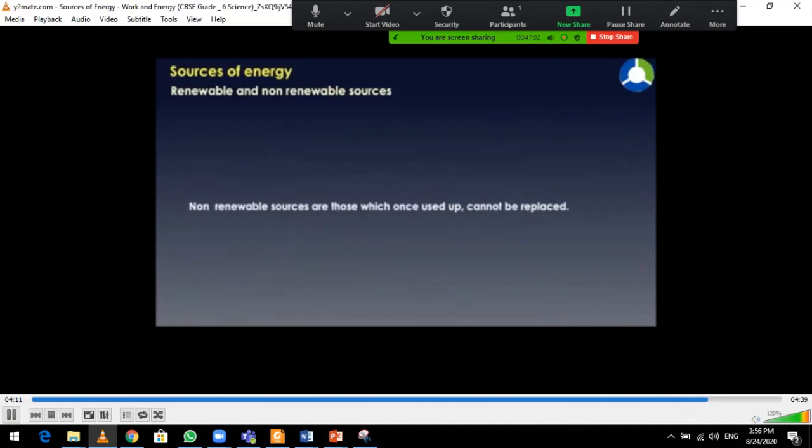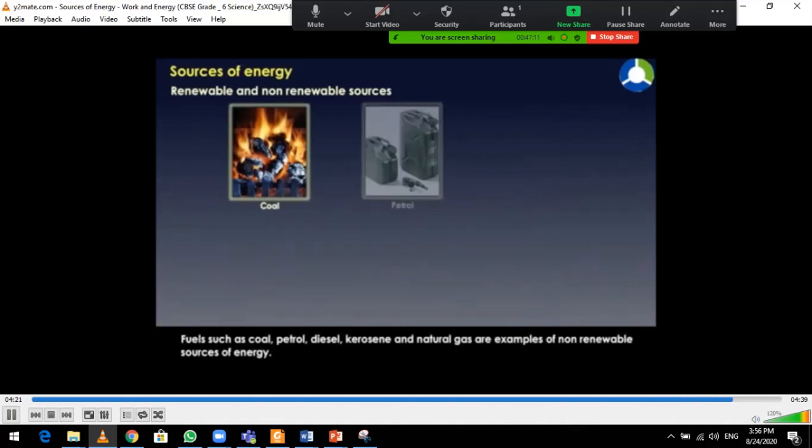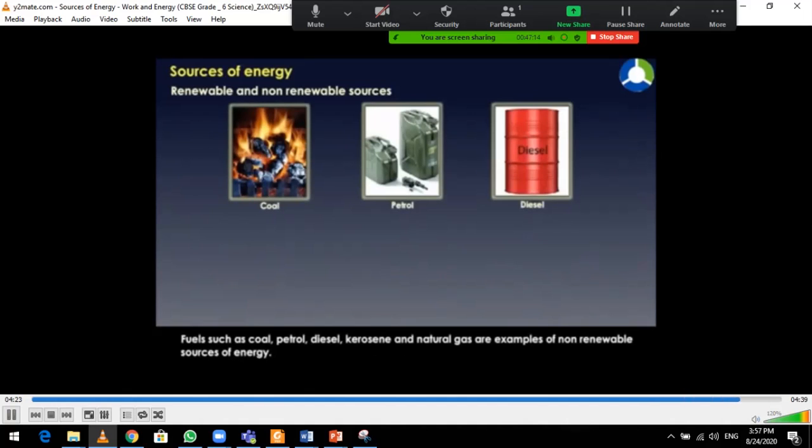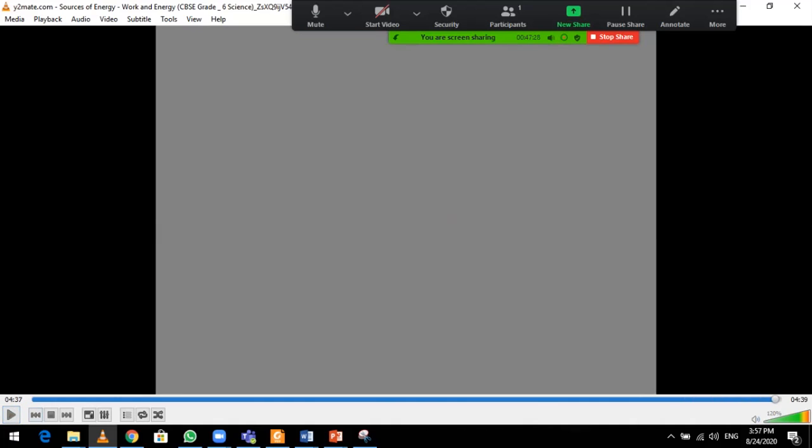Non-renewable sources of energy are those which, once used up, cannot be replaced. Fuels such as coal, petrol, diesel, kerosene, and natural gas are examples of non-renewable sources of energy. In this way, you learn more about sources of energy, renewable and non-renewable.